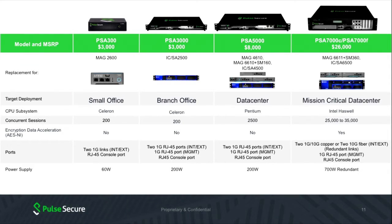And we also show that the PSA 300 and 3000 are replacements for our smaller offerings. Then we move over to the PSA 5000, and this will be a replacement for the older MAG 4610 and the ICSA 4500s. And then to the right, we have our large offering. This is the PSA 7000, and this comes in a couple of flavors. We have the copper interfaces, or you can go pure fiber. And this one is the big beast.